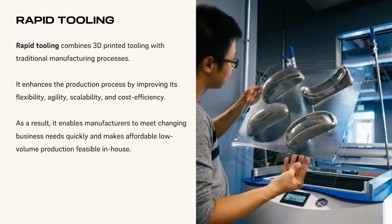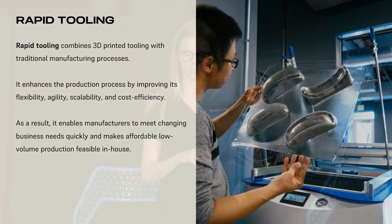You can do pilot prototypes. We'll take a look at a story where they use 3D printed molds to do pilot studies. And then you can also do limited run production or maybe customized production that way as well. So rapid tooling, as we define it, is combining 3D printed tools with traditional manufacturing processes. It enhances production by improving its flexibility, agility, scalability, and cost efficiency. And as a result, you can use 3D printing to meet business needs quickly and make affordable, low-volume production feasible for your in-house applications.